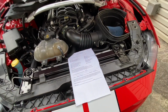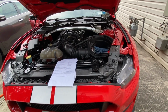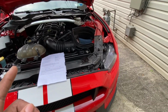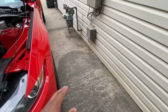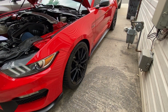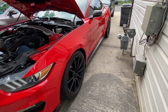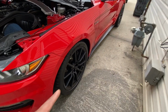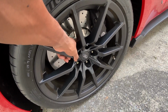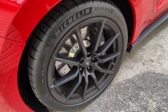The only hiccup that I had, and the reason why the car had to stay overnight at the dealership, was my lug nuts were different. So in the rear I had two different lug nuts than all the other lug nuts on the car, and they also took off the wheel spacers. They're saying the guy who went to the track before said you shouldn't have wheel spacers on your car.